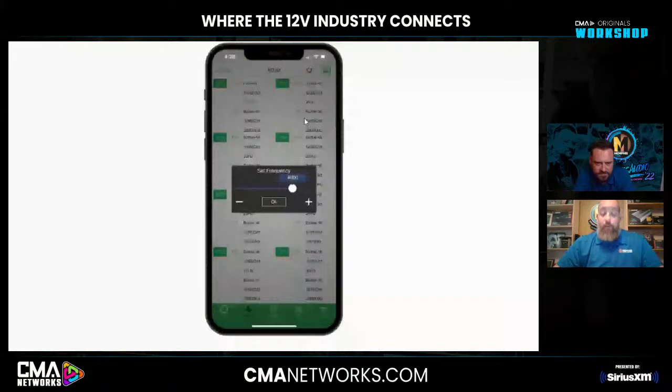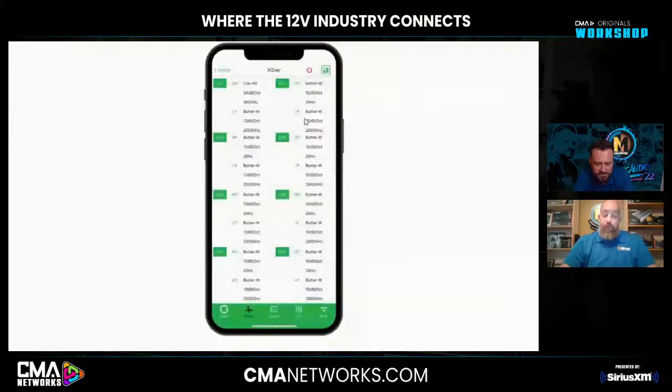So you can literally go through each channel. You can set for the type of crossover. If you're using the same one for each, if you're using Butterworth for all, Linkwitz for all, you can set all those. If you know you want to run 24 dB per octave, you can go through and set all those. And then you can just kind of go through and fine tune the high pass and low pass for the frequencies that you want, one channel at a time.